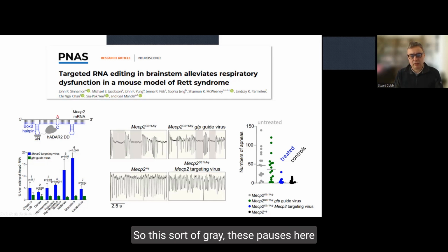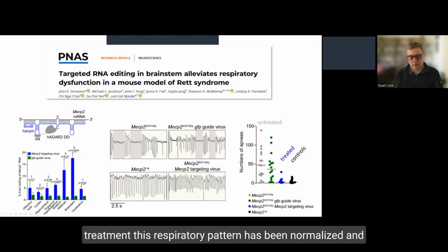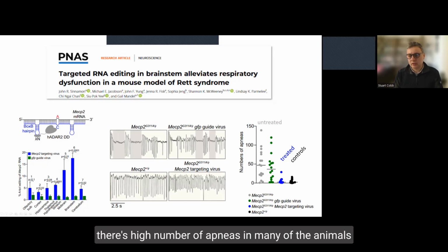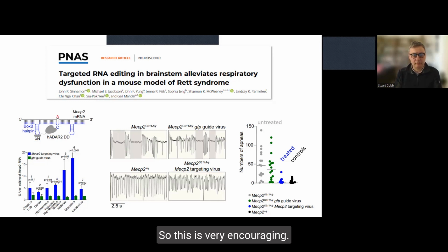And this is seen in the mice as well. So these gray pauses here are apnea events in the untreated disease animals. And you can see that following virus treatment, this respiratory pattern has been normalized and the number of apneas is greatly reduced. So this is the untreated animals here. You can see there's a high number of apneas in many of the animals, and in the treated animals, this has gone back down to very, very low levels, similar to normal healthy mice. So this is very encouraging.